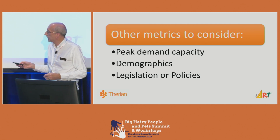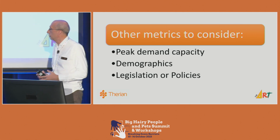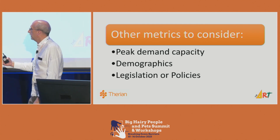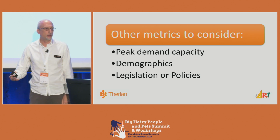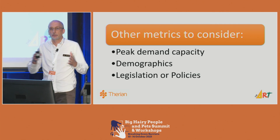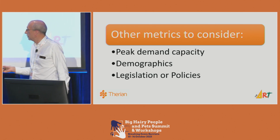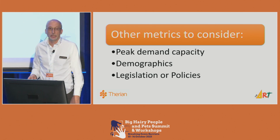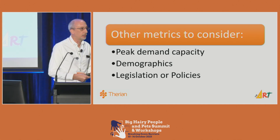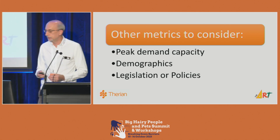So the next thing is considering demographics. What is going to be changing in your community? Because we're trying to forecast into the future when we're doing a needs assessment. How many more people and animals are you going to need to serve? I always look at it as a direct correlation between human population and animal population. Now, that can change based on changing legislation or even policies. How will future policies or legislation in your community change in ways that could affect your needs for sheltering?